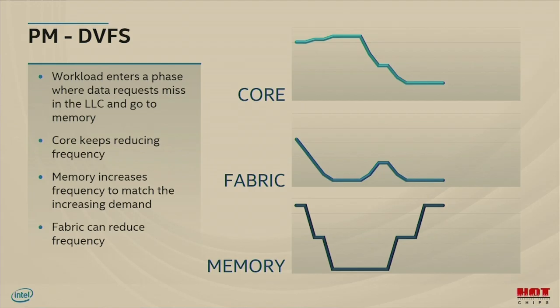Later on, the application starts fetching data from memory. At that stage, memory takes the frequency up to deliver max bandwidth. The fabric reduces the frequency to just match the memory bandwidth, and the core also reduces the frequency since there is very little activity there, waiting for data to come back from memory.